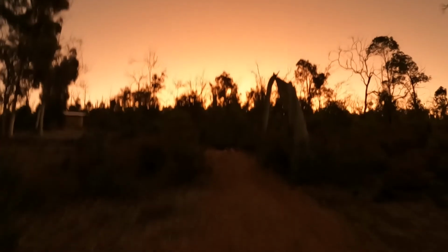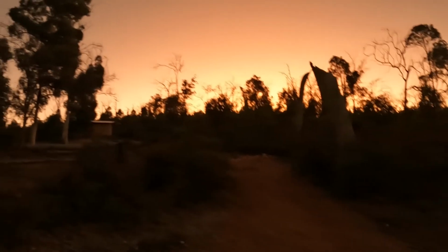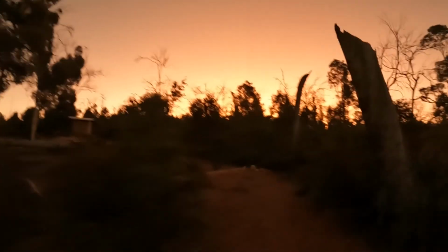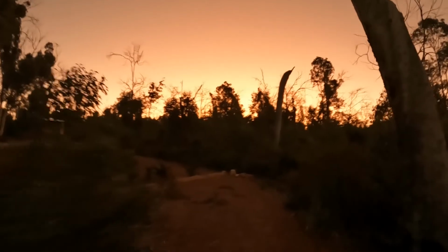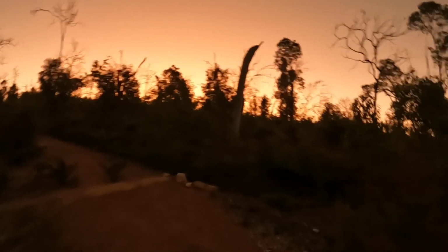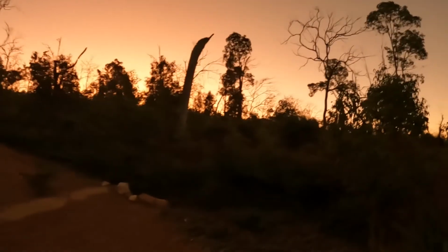A beautiful sunset. There's a couple of other people here just sitting around the fire. I'm going to go and get my beanie on to stop the mozzies eating me. Yeah, the sunset. We came out across the valley, which I didn't get, but I've got some pictures, I think.